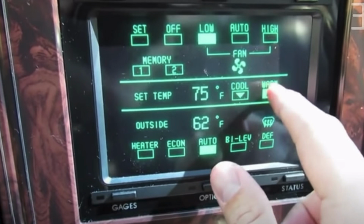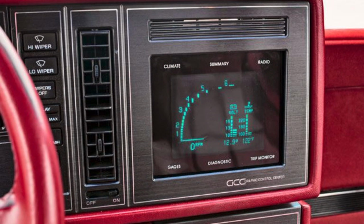In addition to climate control and radio, the GCC also enabled drivers to see a series of gauges, including an RPM gauge that helped determine what was going on with the vehicle. And the GCC also offered a full diagnostic mode that customers could use to examine what was going on with their vehicle in the event of problems. Lastly, the GCC also included a full trip monitor function. It really was quite the technological achievement for the time, and unlike anything that was in other vehicles.